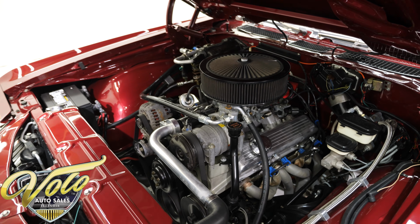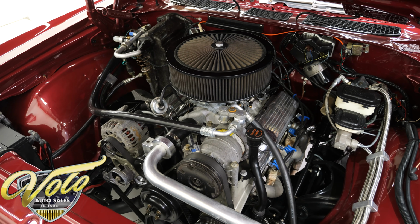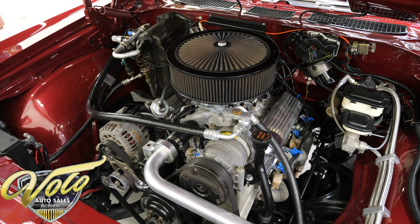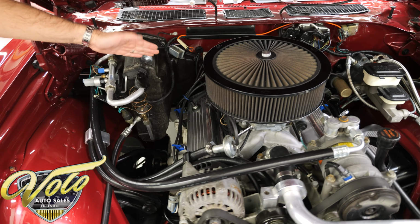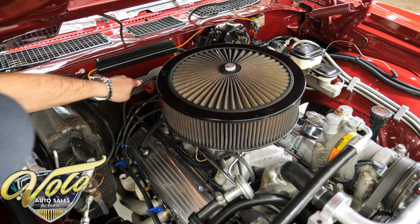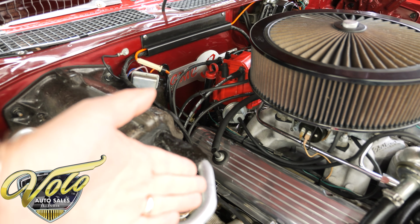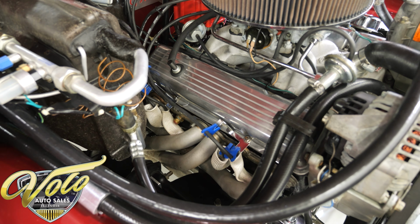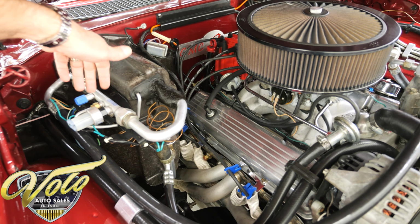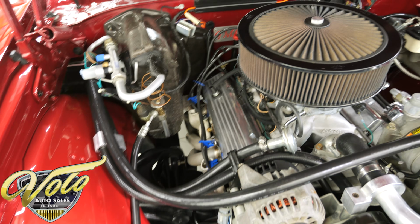So we got a 350 motor, Edelbrock intake, big dual feed Holley carb with electric choke, HEI ignition back there. There's a custom plaque. It says GMC Sprint on the firewall. Some nice valve covers. We got headers. This is a factory air conditioned unit, but I can tell it's been serviced. A lot of new and upgraded parts.